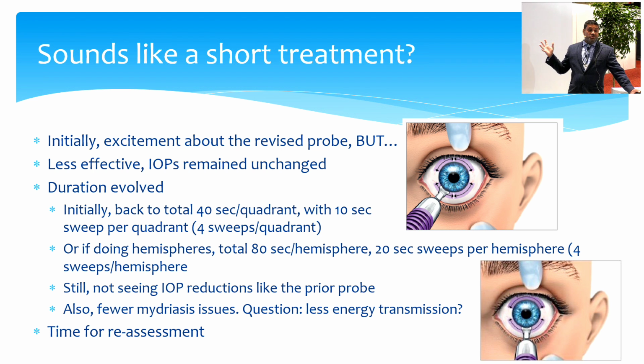So sounds like a short treatment. That's what we all said when we got those recommendations. I was excited about the probe, but in the first cases I did with the new probe, I really wasn't seeing much of a change in the eye pressure.